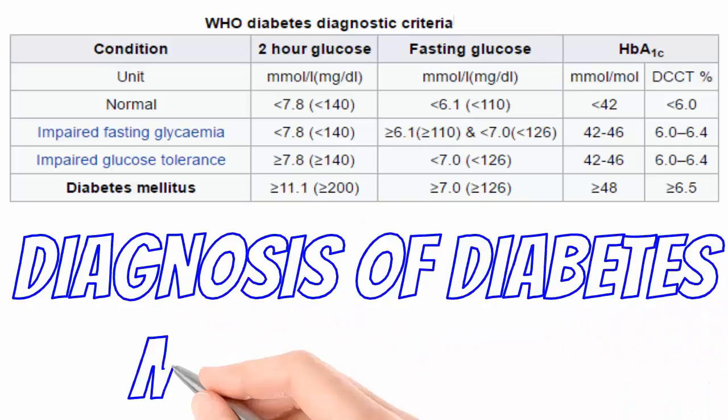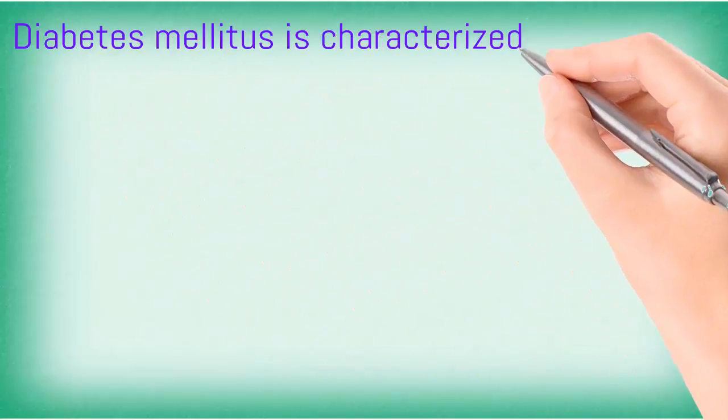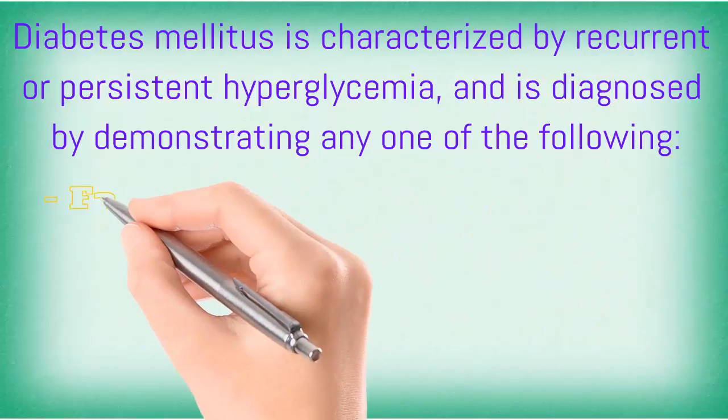Diagnosis of diabetes mellitus type 1. Diabetes mellitus is characterized by recurrent or persistent hyperglycemia, and is diagnosed by demonstrating any one of the following.